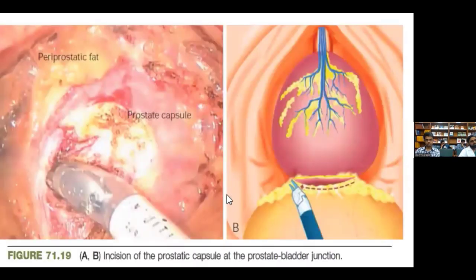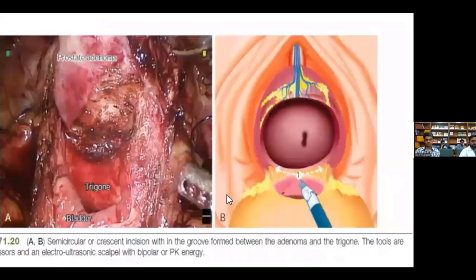And then an incision is made in the prostatic capsule at the prostate-bladder junction. The vesicoprostatic junction should be identified, and a 4 to 5 centimeter transverse incision is made with the harmonic scalpel. This incision allows identification of the bladder neck and the trigone with the ureteral meatus. A semicircular crescent incision is made within the groove formed between the adenoma and trigone. The tools used for it are robotic scissors and scalpel.